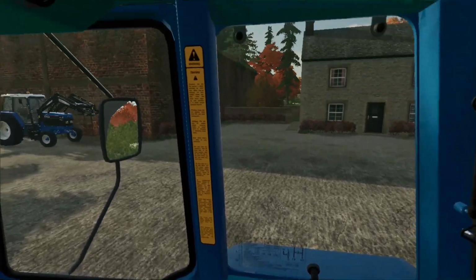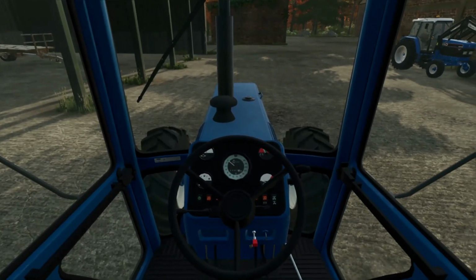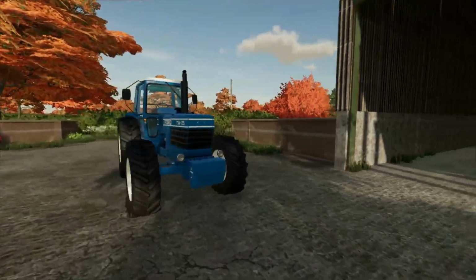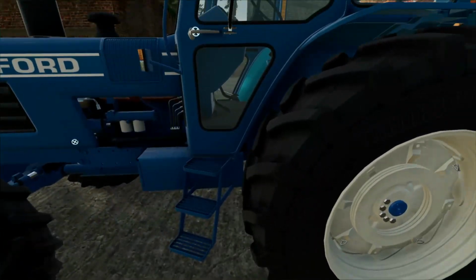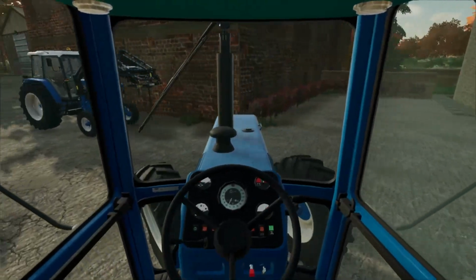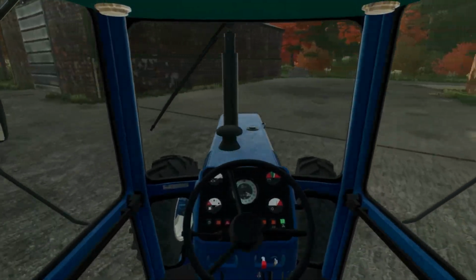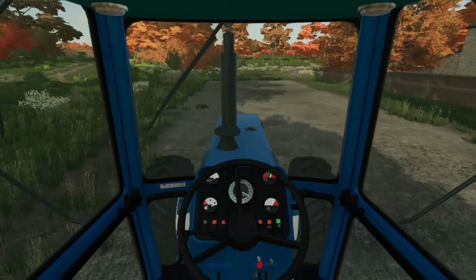Not bad. It's very basic. And no aircon either. Right, let's fire it up. Right then, TW25. Don't like the look of it, but it's a Ford nonetheless. Let's hope it's good. Alright then. Seems alright. Not too bad at all. Quite slow. I wonder why it took him an hour.